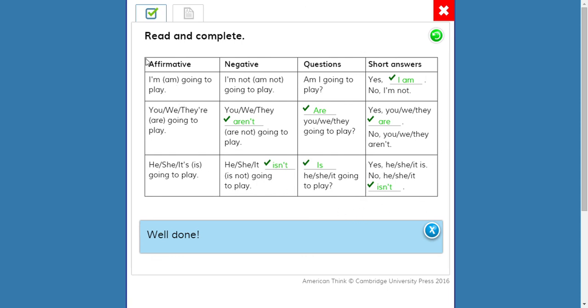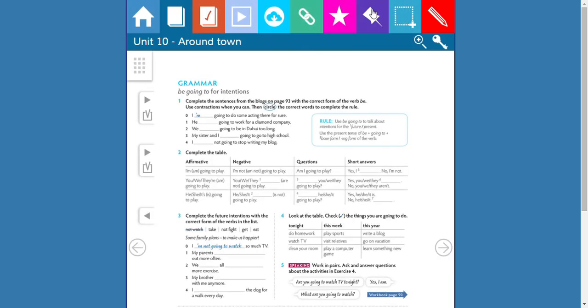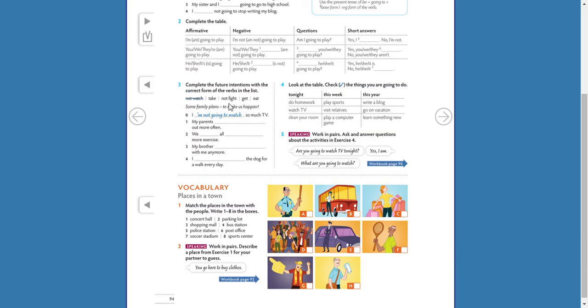Well, class, the following exercises are based on this table. Los siguientes ejercicios están basados en esta tabla. You can write it in your book or your notebook, okay? You can stop the video, I continue. Here I have some exercises, and those exercises are based on this table.